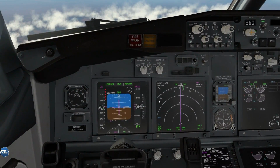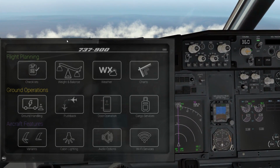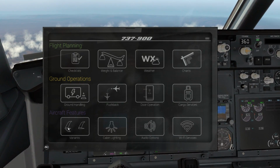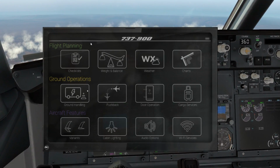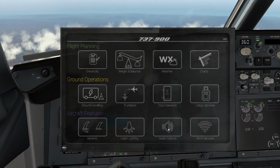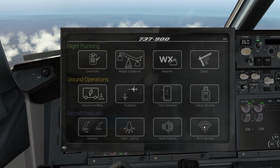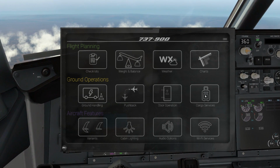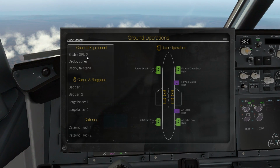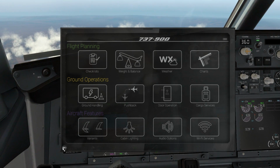I just have to, while we're at altitude and waiting, look at this interface though. Now everything's wired in, but you're going to be able to choose variants. Oh, there's a bit of a glitch in there. Audio options. Again, that's not set. Wi-Fi services. Cargo services. Door operation. Oh, I see. So that, again, brings up the ground operations screen.